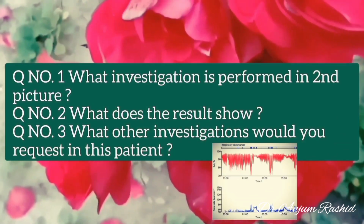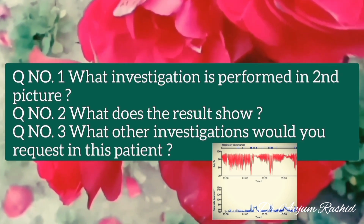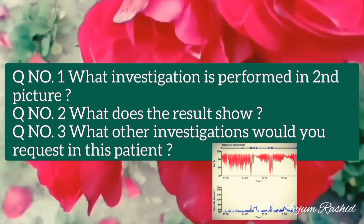Question number 1 is, what investigation is performed in the second picture? What does the result show? And what other investigations would you request in this patient?